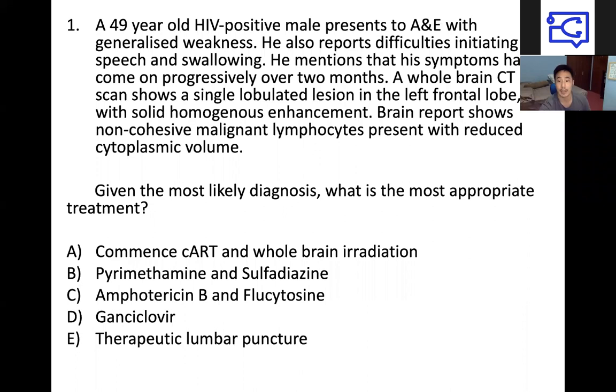Perfect. Okay, fine. So let's go through the correct answer, which is actually option A: commencing CART and whole brain irradiation. Let's talk a bit about the other options first.